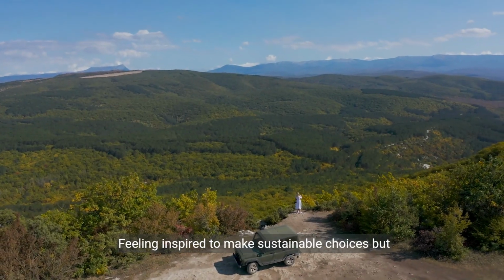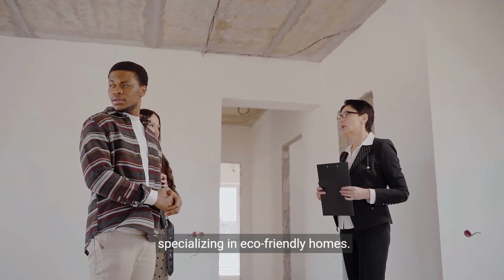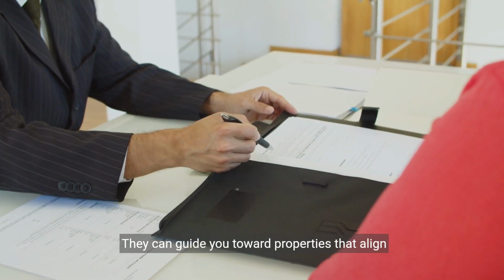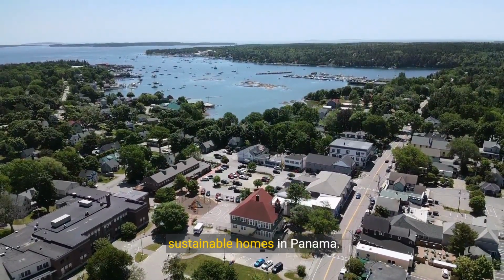Feeling inspired to make sustainable choices but need more guidance? Consider consulting with a local real estate expert specializing in eco-friendly homes. They can guide you toward properties that align with your green living goals. There you have it, strategies for exploring sustainable homes in Panama.